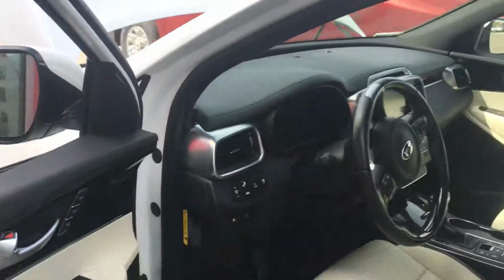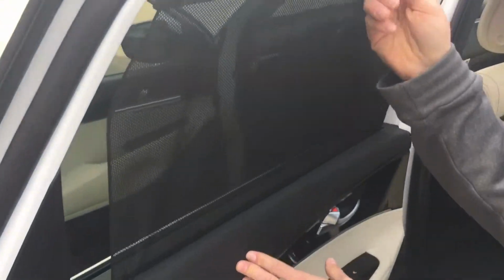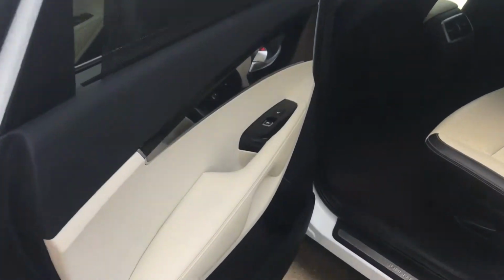I know you said you didn't want all the options, but who can go wrong with them? Stepping on into the back here, we have a privacy shade on top of your tinted windows, rear heated seats so the kids are going to be nice and warm on those cold winter mornings. Infinity sound system, your two 12-volt chargers for back there, panoramic sunroof, the front half opens up as well.